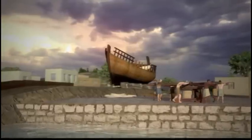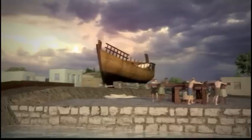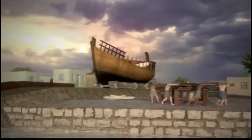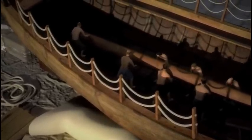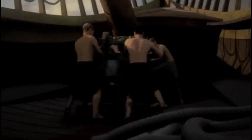Using fixed winches, frame and ship are dragged to the ramp. There, the ship is rigged again. All the equipment, the oars and the sails go back on board. And the mast is carefully and firmly erected against the bottom of the hull.